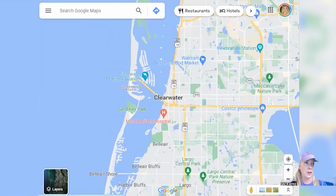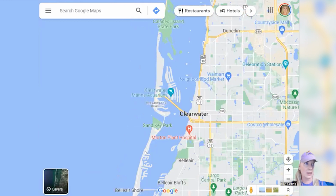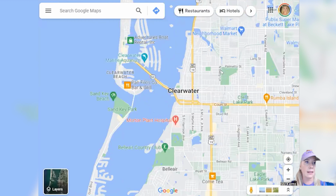Because everybody knows about Clearwater Beach, right? Well, Clearwater Beach, yes, it has beachfront property, but you can go inland in Clearwater and still be almost a bike ride away from Clearwater Beach and have a really nice neighborhood or home.